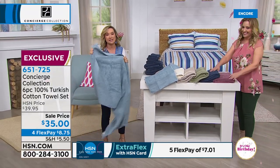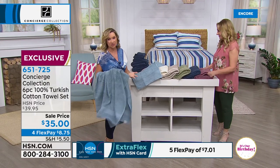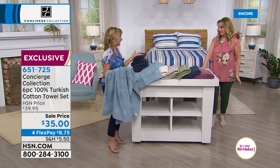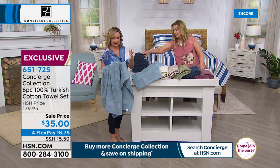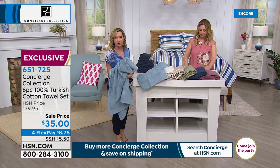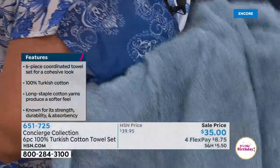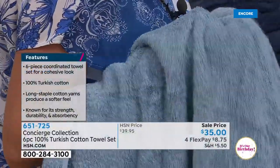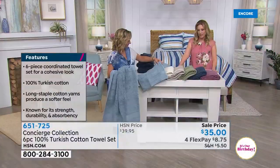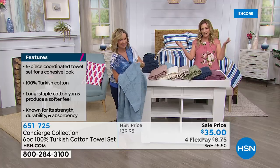They're luxurious. What I like about Turkish cotton, I won't buy anything else now that I've tried it, is it dries so much faster. It's so much softer and more absorbent, and they last longer. And they're not so heavy. You don't have to buy a big, heavy towel to get the absorbency. If you have $8.75 available on any major credit card, you can get a new set of Turkish cotton towels.